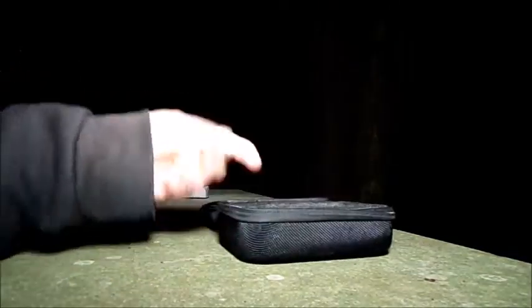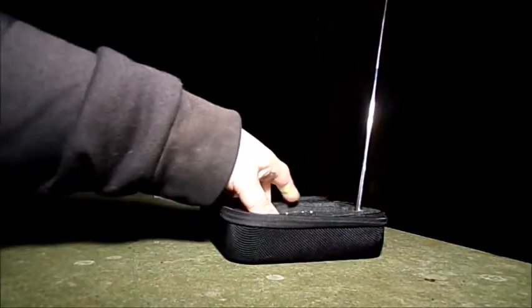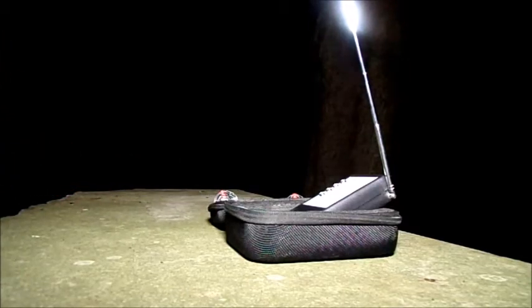Let's see if we can get that to stay put. Might need the REM pod box. There we go. After 1925, I think it is, in Spanish flu. Right then. Yeah, they go through a sequence. Right, okay. Is that switched on? Yeah. Okay. Switch on. Right.